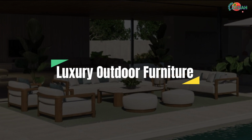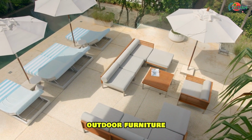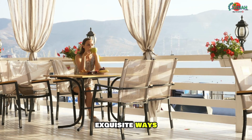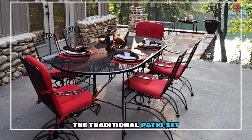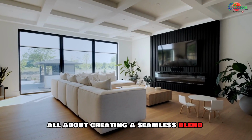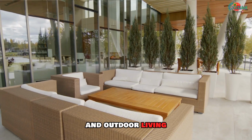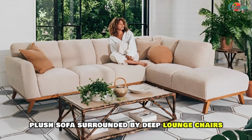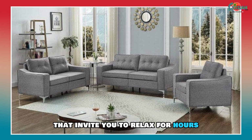Luxury outdoor furniture. First, let's dive into the world of luxury outdoor furniture, where comfort meets style in the most exquisite ways. Outdoor furniture has evolved far beyond the traditional patio set. Today, it's all about creating a seamless blend between indoor and outdoor living. Picture yourself sinking into an oversized, plush sofa, surrounded by deep lounge chairs that invite you to relax for hours.